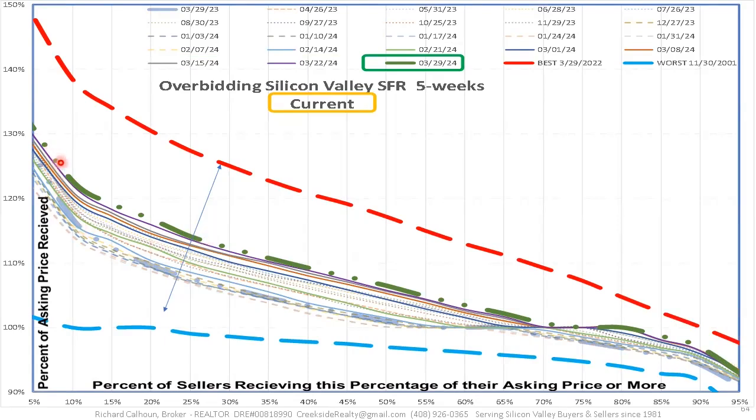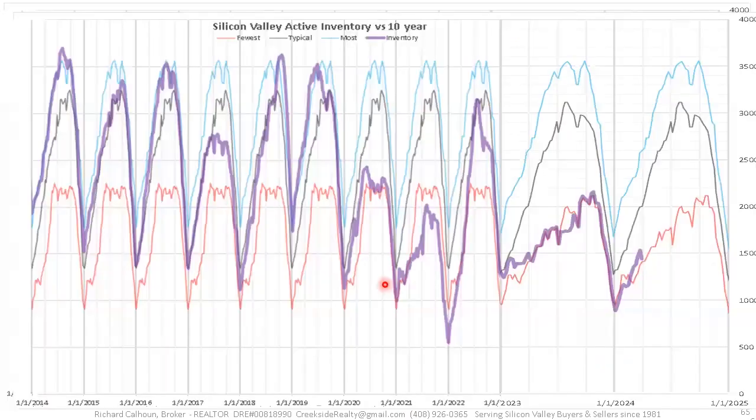So you look every week, you go back in time 5 weeks and plot in this case, the amount of overbidding. What this tells you over here is 5% of the sellers were getting 30% above their asking price, and 5% of the sellers were getting about 6-7% below their asking price, because you subtract off 100. Half the sellers are right here at 108% or something like that.